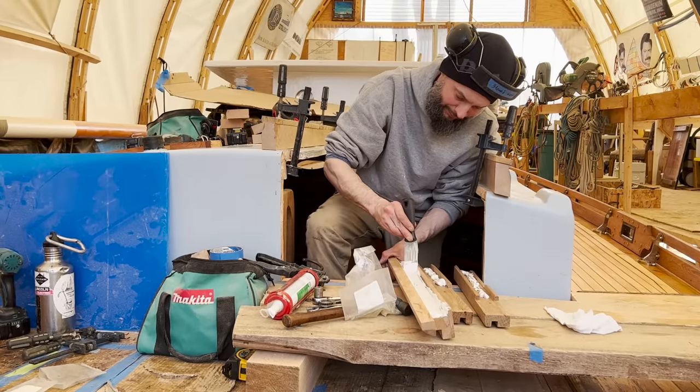What else is new? Well, we're getting close to having a full electrical system. Power coming from the batteries, going to the nav station, distributing to the loads. Scott's prepping the forehatch, getting the bolts shorter. And it should be ready to install this afternoon.